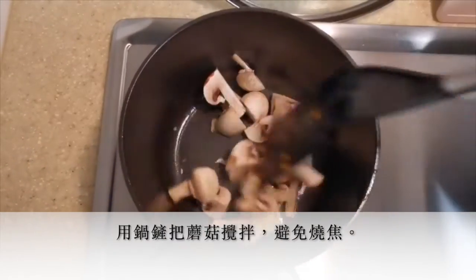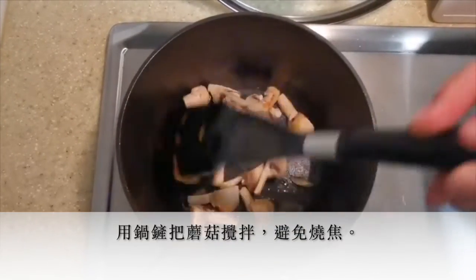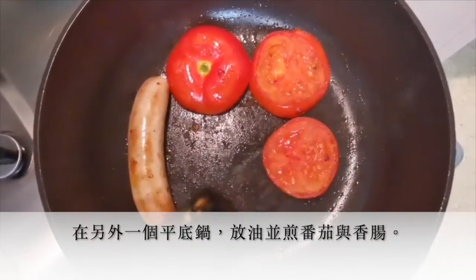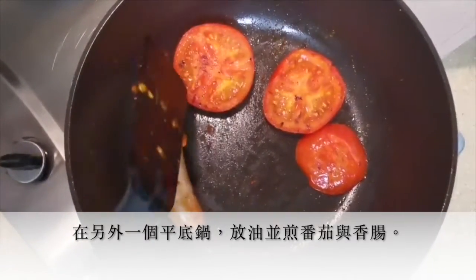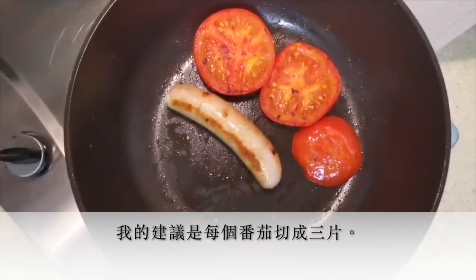And then you mix it with a spatula. Make sure it doesn't burn, so you just mix and mix. So now in another pan, you put in the sausage and the tomatoes. For the tomatoes, it depends on how thick you want them to be. My suggestion is for each tomato, slice them into 3 parts.